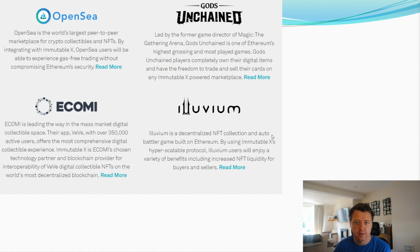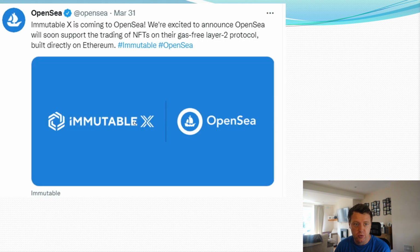In terms of the partnerships they have, obviously OpenSea is huge. That was announced on Twitter a few months ago, I think, and it's absolutely massive. If they can get the biggest one in terms of NFT marketplaces to fall, then perhaps the others won't be long after them, and this actually becomes the standard for Ethereum. Gods Unchained as well, a huge game. I haven't interacted with it much, and Illuvium as well. But the big one really there is OpenSea. If they get them on board, I can see it really becoming the standard for Ethereum, where every marketplace on Ethereum just operates on the Immutable X protocol.